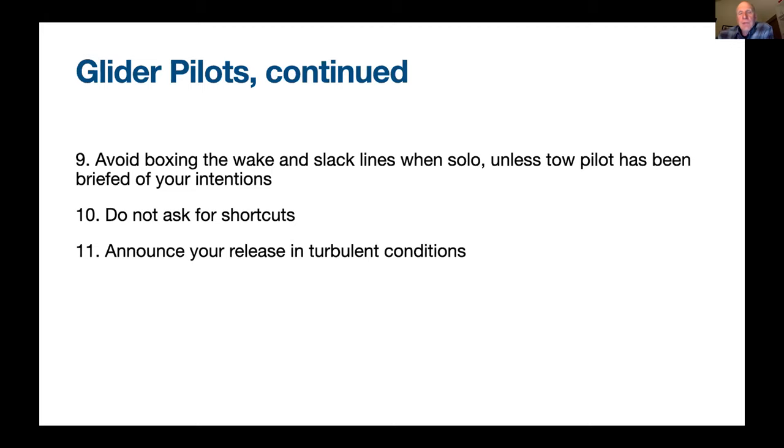So if you want to box the wake and do slack lines and stuff solo, no big deal. Just brief the tow pilot, whether before the flight or on the radio. Don't ask for shortcuts. I already said that.